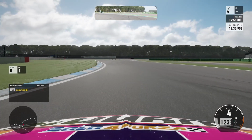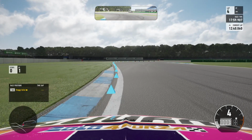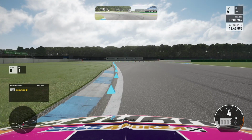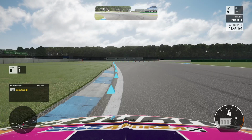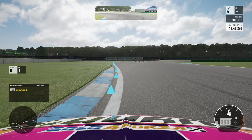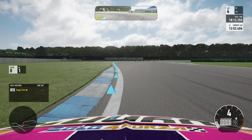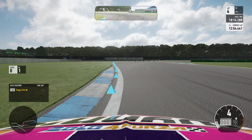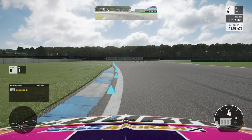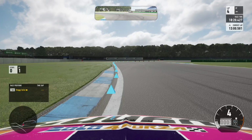Because I want to clip the inside curbing, but I also want to be pointed at the Hockenheim signs straight there as I get to this curbing. Again, it's all about getting the car positioned. The corner we just came out of isn't as important as the corner here, because it leads onto a slightly longer straight. So I will compromise the previous corner to try and set up a good run out of here.